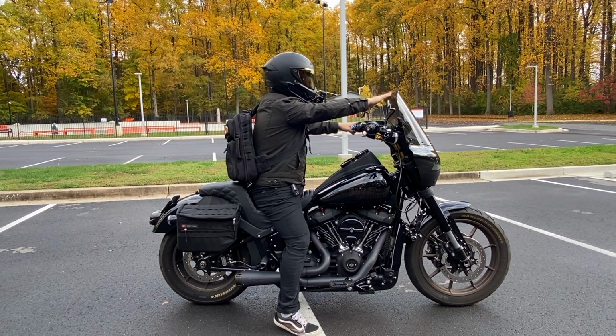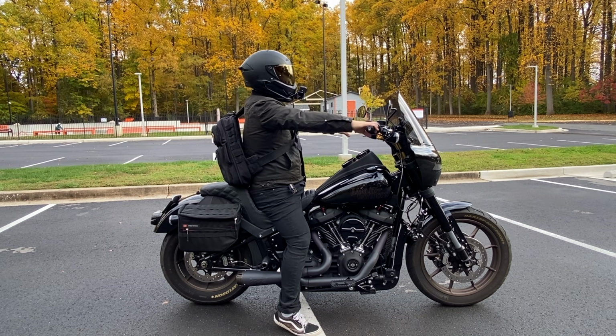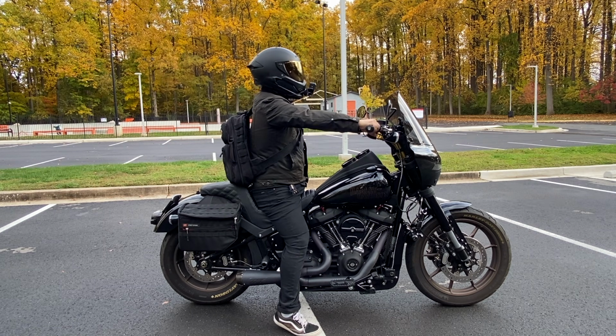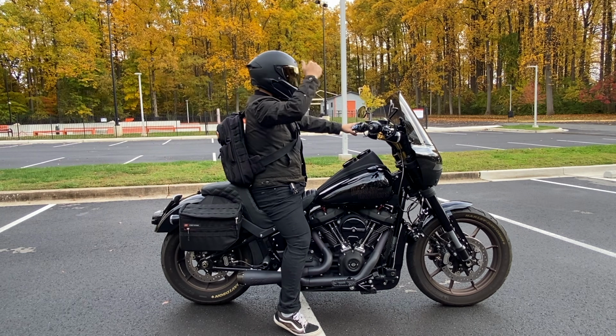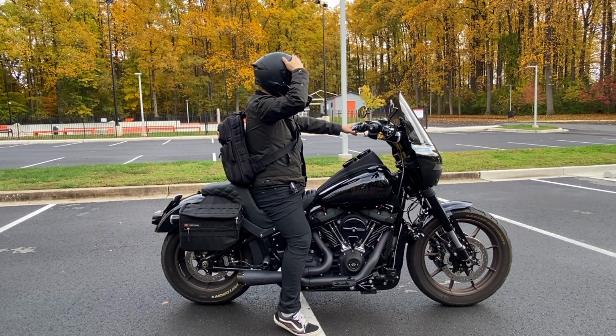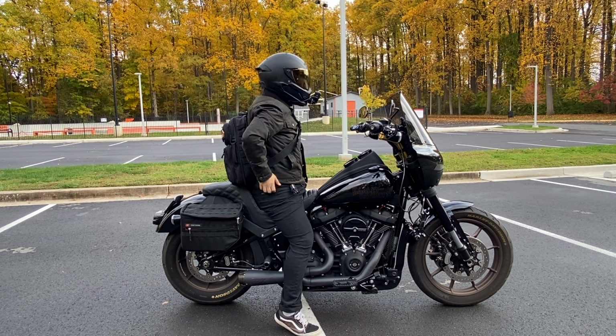So next up is my 15-inch windshield. I was really excited to test that one out because obviously it's the highest one that I have. And I'll also cut to the video where I'm sitting on the bike again. With this windshield, I think the top of the windshield hits somewhere between my eyes and my nose. And I've heard, I don't know exactly where, that that's the ideal height for the windshield. But I'm not really sure if that's true or not.